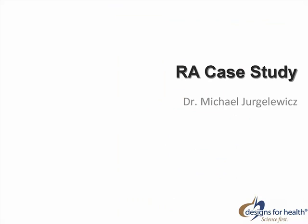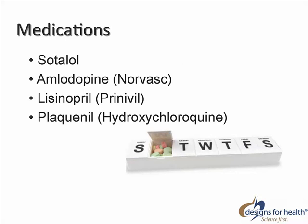So the first case study I want to walk people through is a case with rheumatoid arthritis. This is a 59-year-old male. This was back in 2011. He complained of joint pain, fatigue, depression, anxiety, and he had high blood pressure. He was on a few medications here: a beta blocker, a calcium channel blocker, and an ACE inhibitor. And right around the time I started working with him, this was before he was diagnosed with rheumatoid arthritis, but probably within 2 months of when I started working with him, he was put on Plaquenil. It's a lot less aggressive than a lot of those chemotherapeutics.